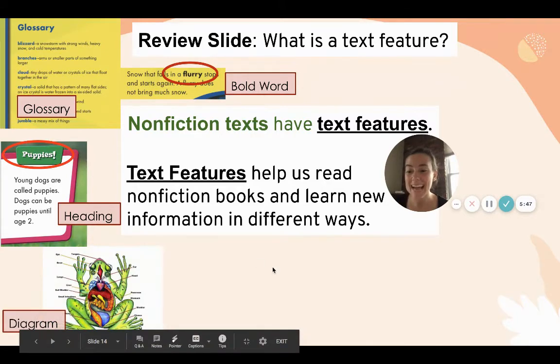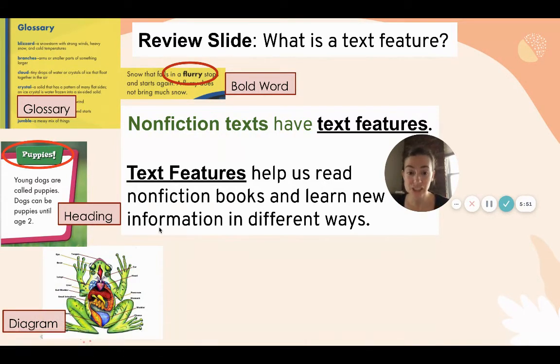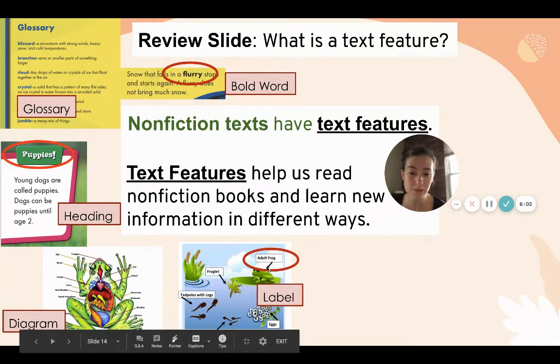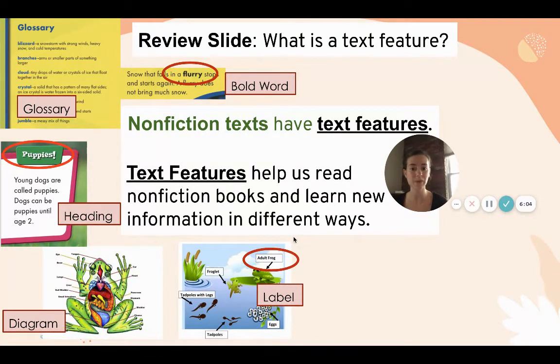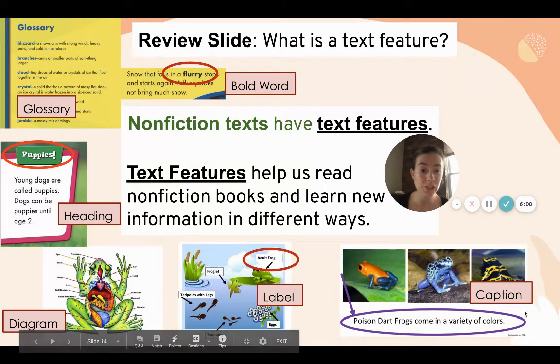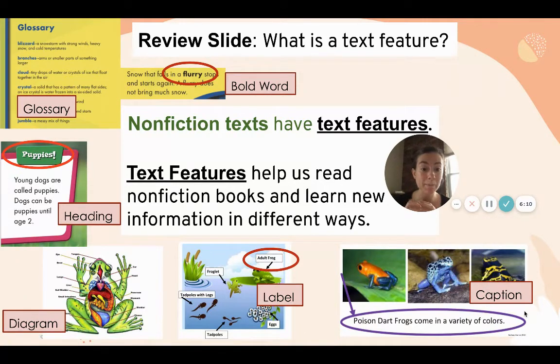Okay. Diagram. Remember, diagrams are illustrations or photographs that have labels on them that tell the reader the parts of something. And we have our labels. Remember, labels point to things and tell us what things are. Here's our caption. Captions go with photographs. Remember, captions tell us more information about the photograph, okay?